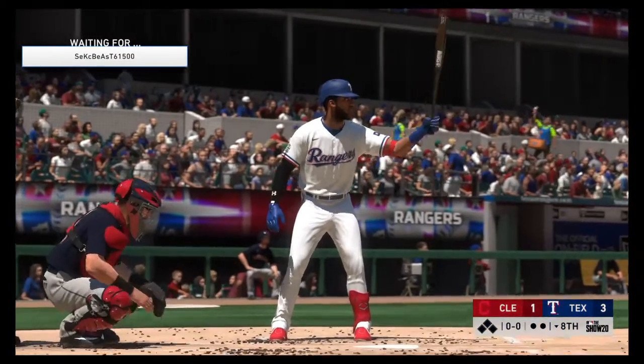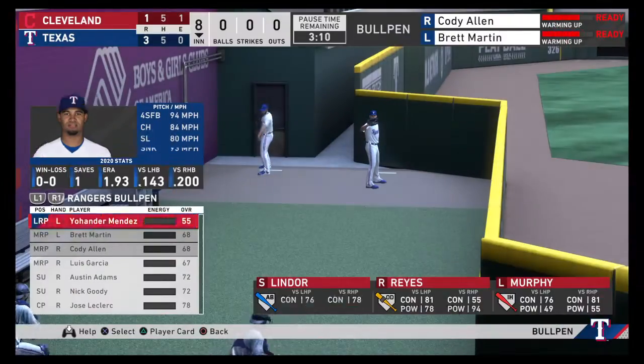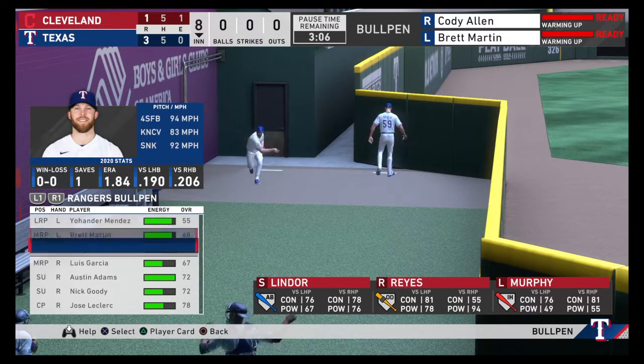Now at the plate, Elvis Andrus. Two for three with a double on his line so far. Third baseman, Elvis Andrus.